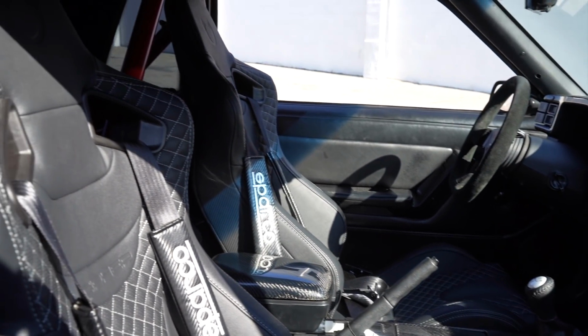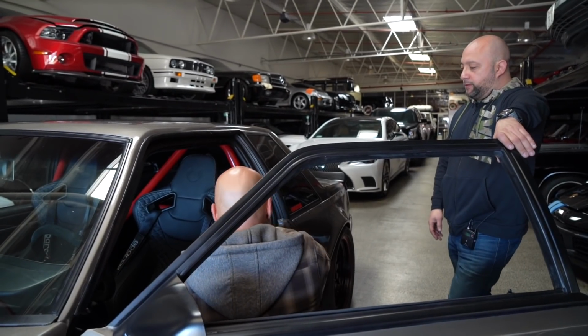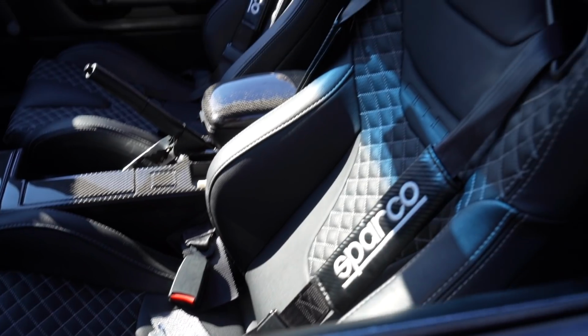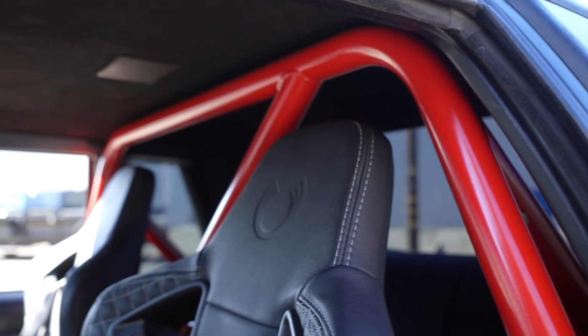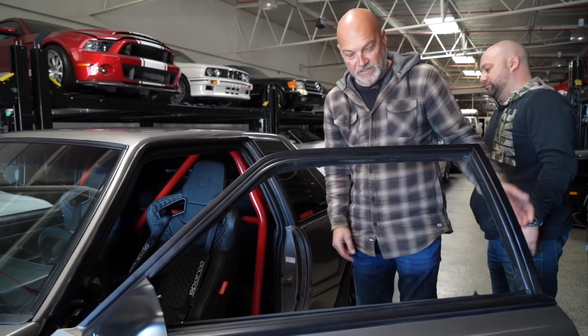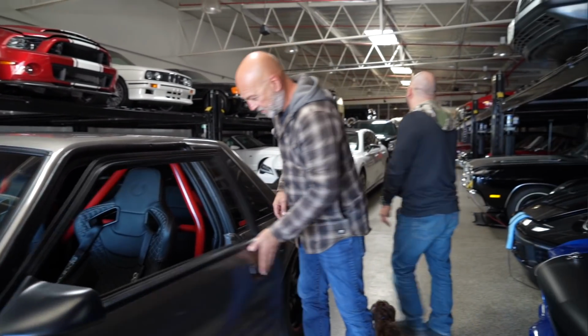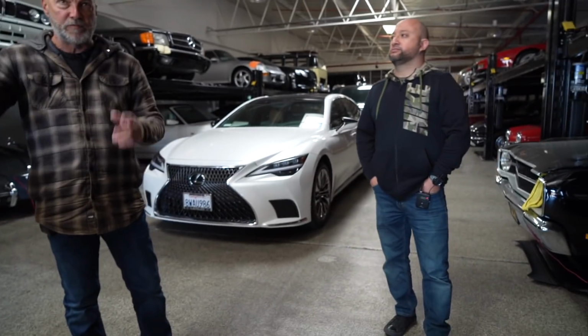By the way, I love your choices of Sparco and Sparco. Yeah, the belts are Sparco. Oh, got it. The seats are Cipher. And how about the cage? Is it just back here? Yeah, it's a bolt-in from Maximum Motorsports, the same guys that do the suspension. Does it create added rigidity? Yeah, it definitely does. And I like that you've got a fire extinguisher back here. Yeah, just in case. Hey man, you never know. Dude, really cool. We'll get the camera up and we'll go for a drive.